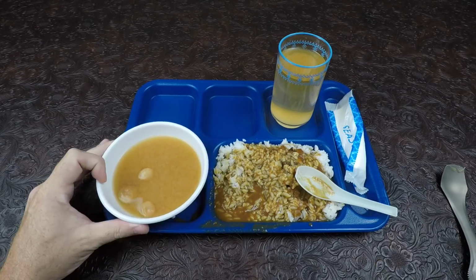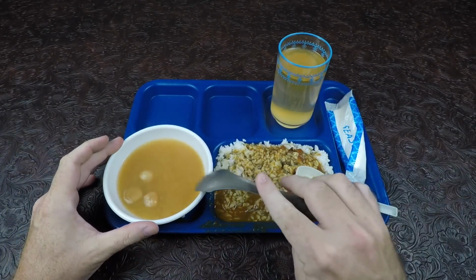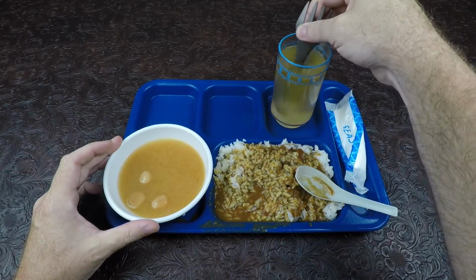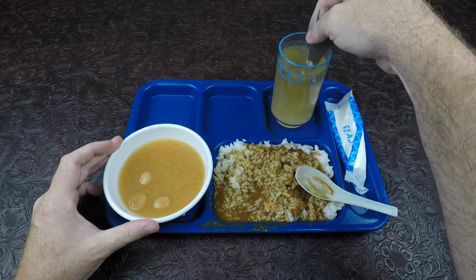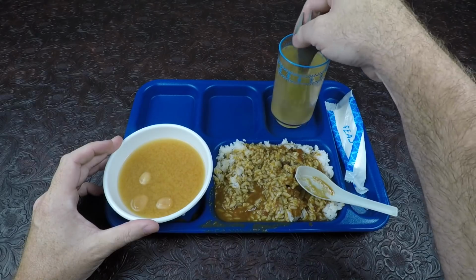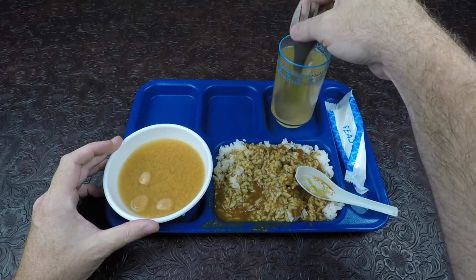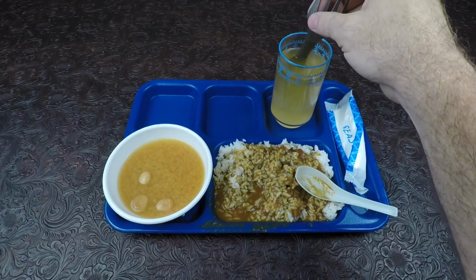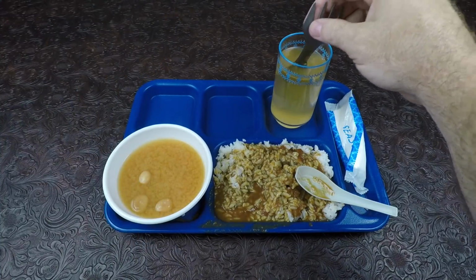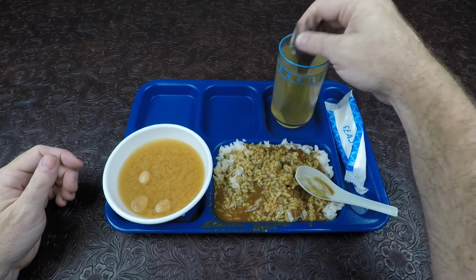Here we go, man. Look at that. Let's go ahead and stir up our orange screech here. Look at all the sugar in the bottom of that. I would say as far as ration heaters go, that was a 10 out of 10. That's probably the best one I've ever seen. It's still going. You probably can't see that. I don't want to get it on the tray or the table, to be honest with you, because I don't want to melt it.